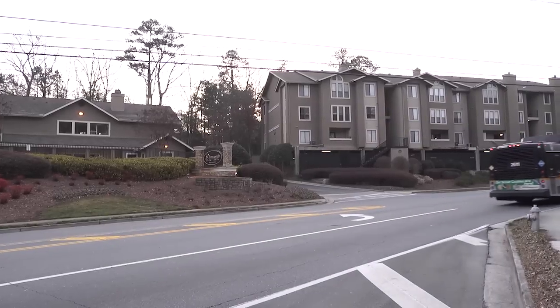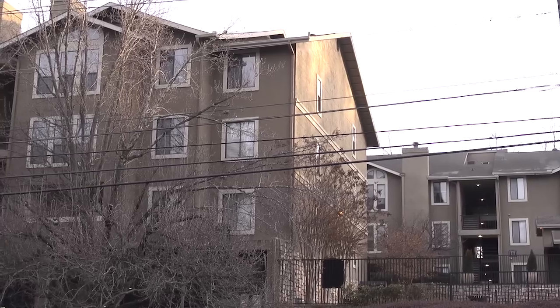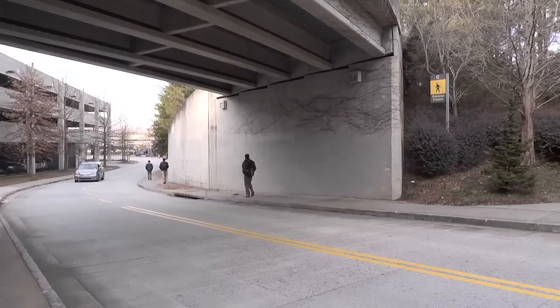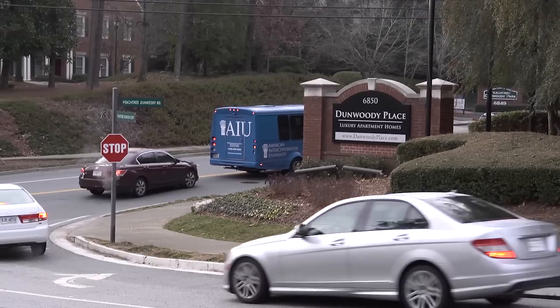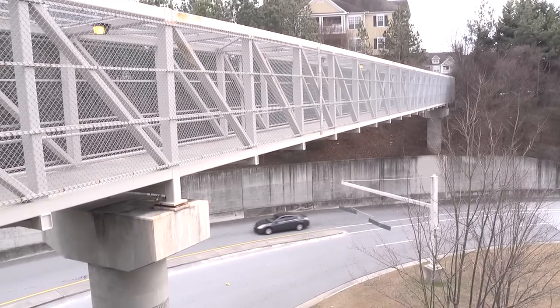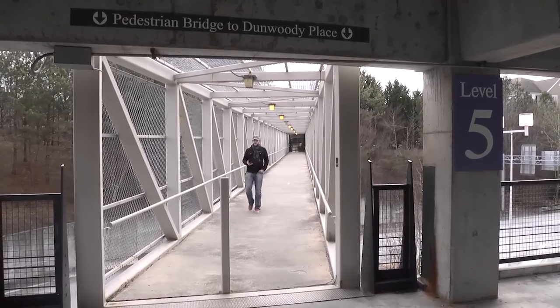Besides drivers, there are many pedestrians in North Spring Station. If you look up and down Peachtree-Dunwoody Road, you'll see many apartment complexes. Some residents choose to live here because it's an easy walk to the train. But the Dunwoody Place Apartments is actually connected to the 5th floor of the parking deck with a pedestrian bridge. That can be handy on a rainy day.